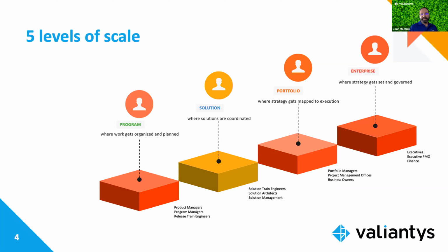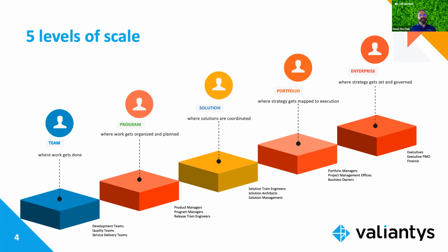And last but not least, let's not forget about the teams, right? That's really the foundation. That's where all the magic happens, right? That's where the work gets done that ultimately ties all the way up to your highest level corporate strategy.